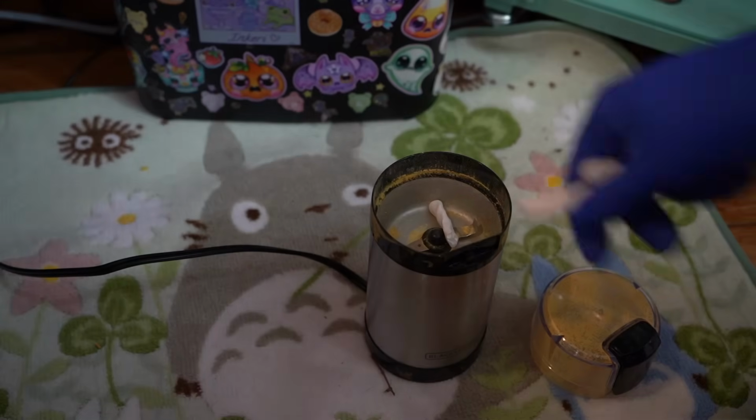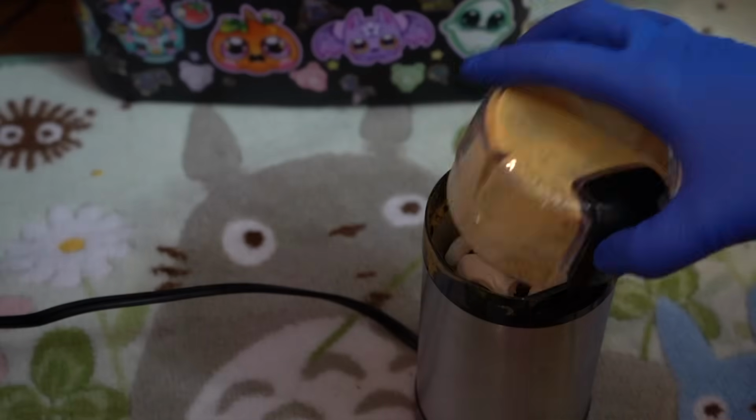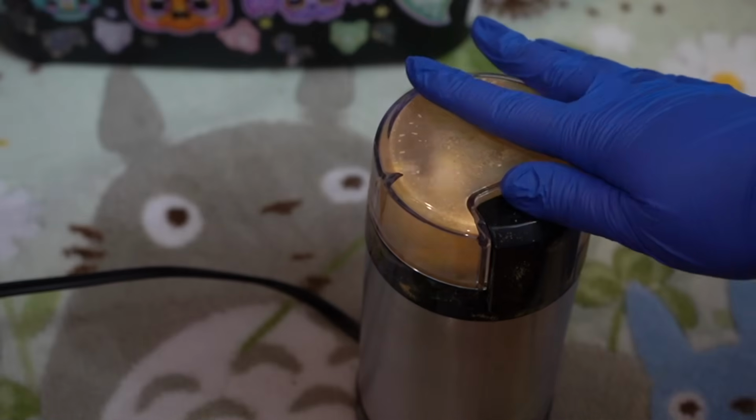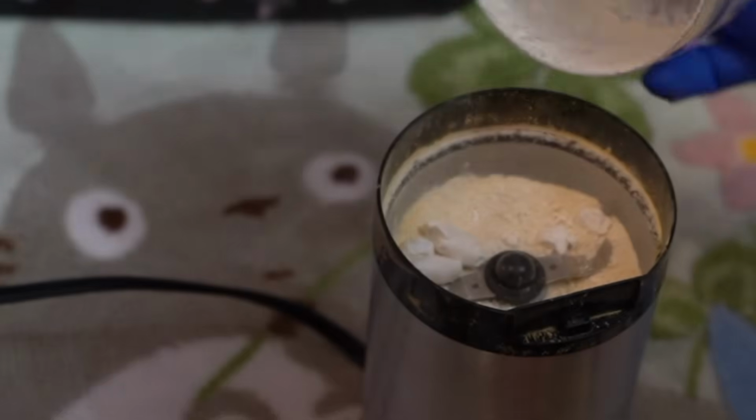That nasty clay that had fallen on the floor had been turned into sticks and baked. Never put unbaked clay in your coffee grinder. Make sure to bake it first. What's going on in here? Oh, nothing bad. Great. Okay, so we've got a little Ziploc bag here.